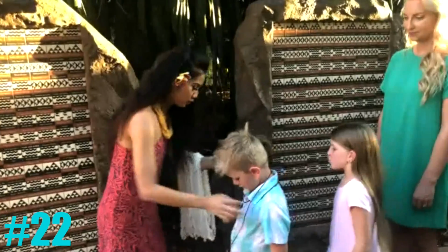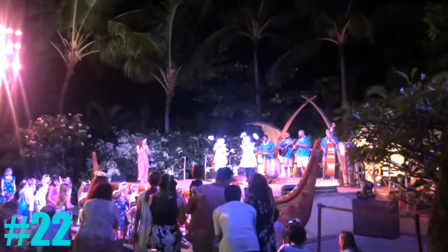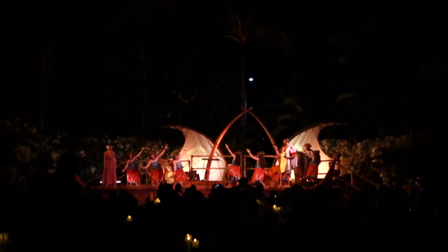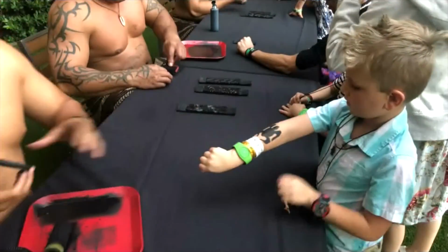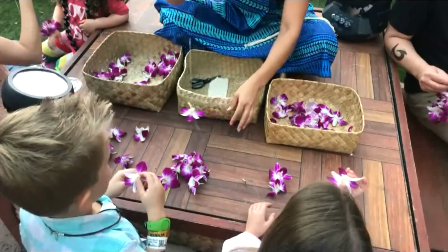Disney also has their own luau. It's not cheap, just being straight up, it's not cheap, but it is different than all the other typical luaus that we have done throughout the years in different countries and different resorts. They do have really fun pre-show activities that you can do with your family, like fake tattoos, ukulele lessons, poi making, making flower lei bracelets.